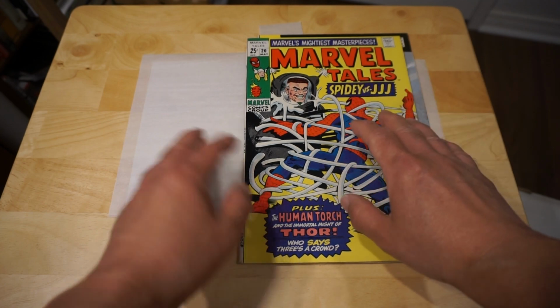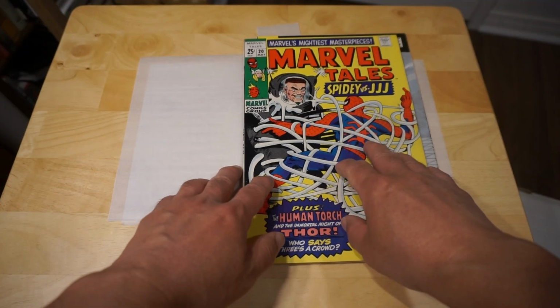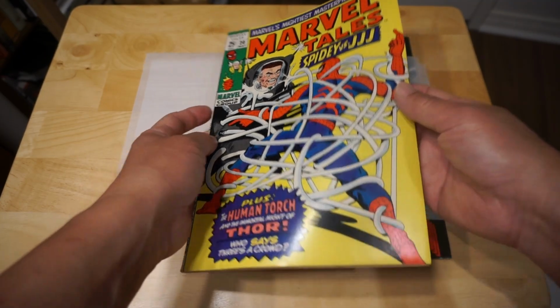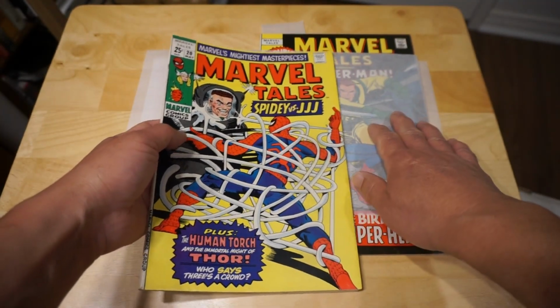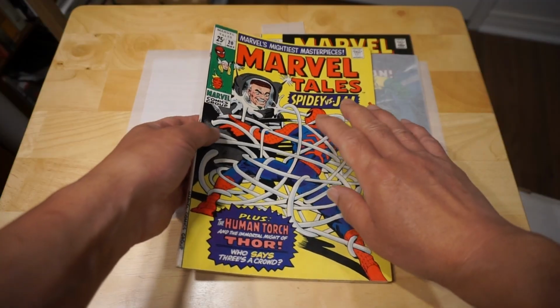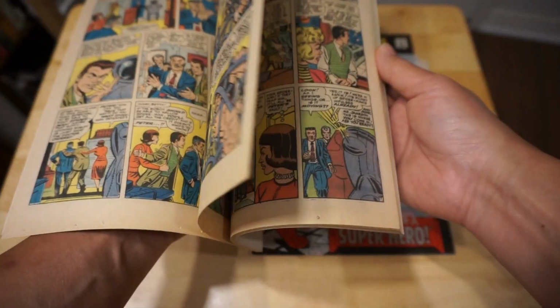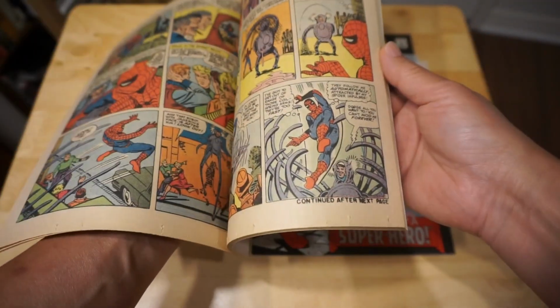Well, the later issues would be just exclusively Spider-Man, but the earlier issues did reprint other titles of other characters. I wanted to show a classic panel in this other issue that I have behind here, but I kind of wanted to lead up with this reprint of Spider-Man number 25, because this actually introduces Mary Jane.